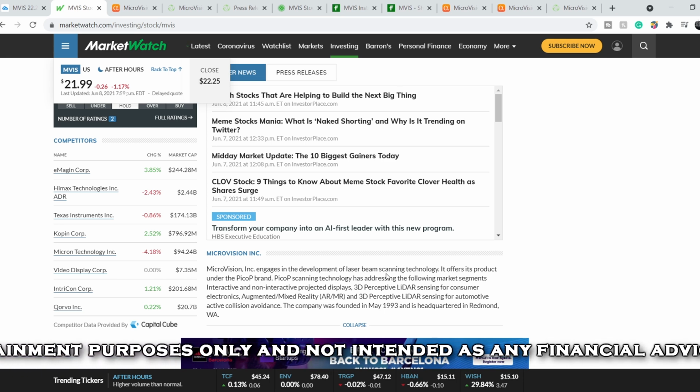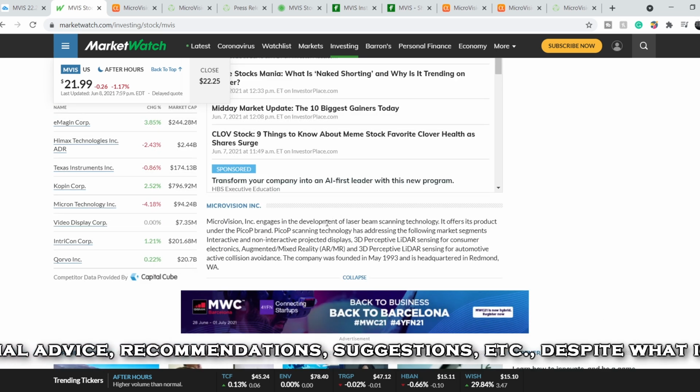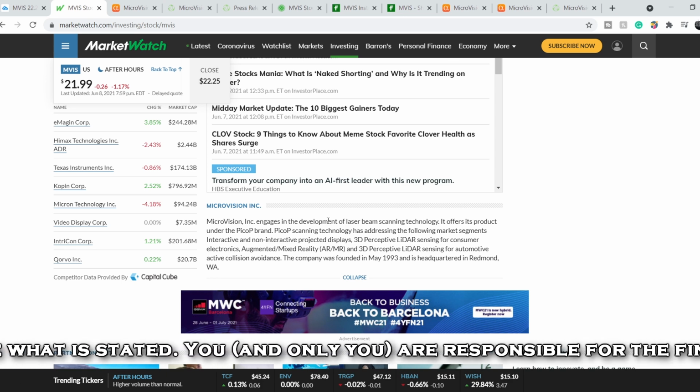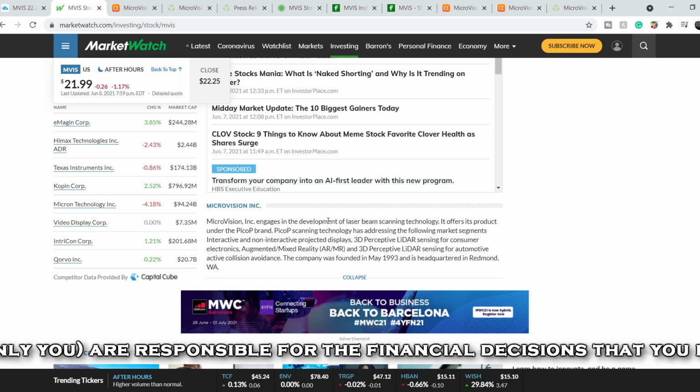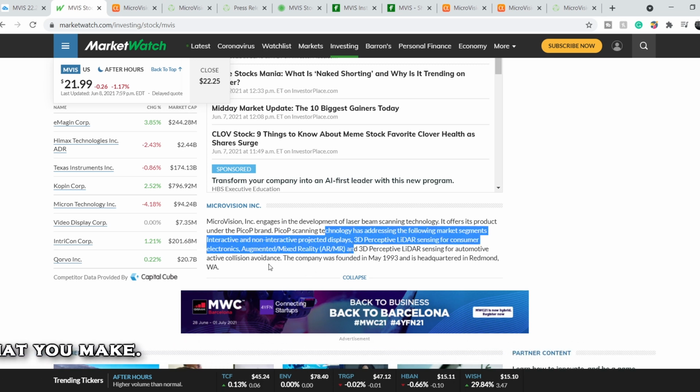Let's start with the definition of this company. MicroVision Incorporated is engaged in the development of laser beam scanning technology. It offers its product under the PicoP brand. PicoP scanning technology addresses the following market segments: interactive and non-interactive projected displays, 3D perspective LiDAR sensing for consumer electronics, augmented mixed reality, and 3D perspective LiDAR sensing for automotive active collision avoidance.